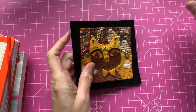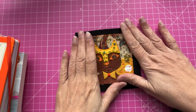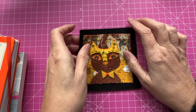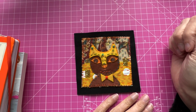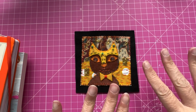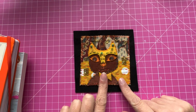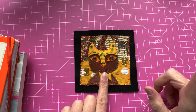So this is one of the most recent things I've been doing. I made this little cat, and I think I'm going to mount him on a notebook. That's the plan, I think. So I've done a little cat with some of the fabrics that I got from Annie Claxton in the stitchy squares packs that she sent out in the colours of yellow and orange, and so I did this little cat here.